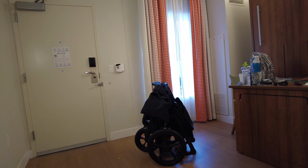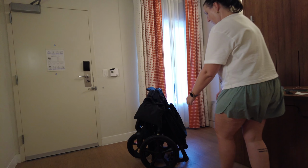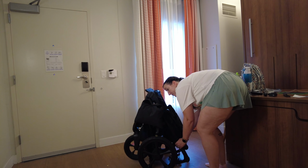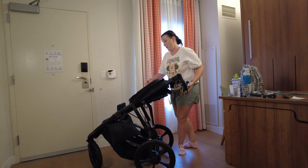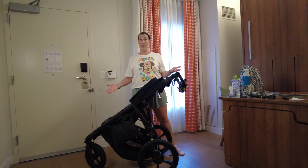and I'll also show you how it unfolds, which is easier than I was expecting as well. So to unfold it, you just make sure you unlatch it on the side, and once you unlatch it on the side, take the handle, pull, and then push the seat down. So it's not that bad.